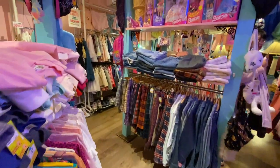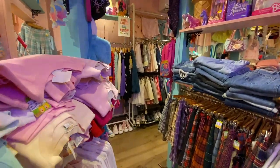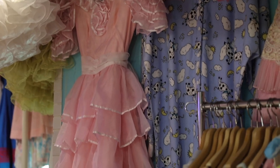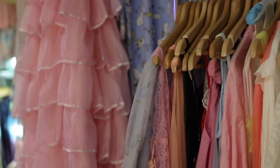So I didn't actually try anything on while I was in the store. I bought a couple of things, but because the change room was so small and it was quite busy when I went, I didn't end up trying anything on. So I really hope that these things are gonna fit me.